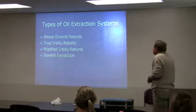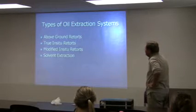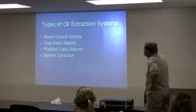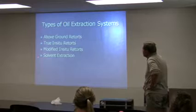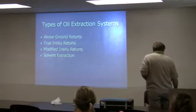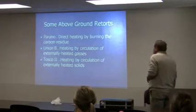With different types of methods of extracting the shale oil: above ground retorts, true in situ, modified in situ, and a little bit of solvent extraction. And I'll cover some of these, some in more detail than others.